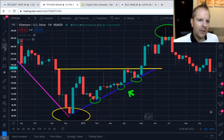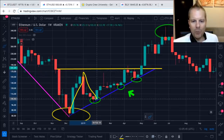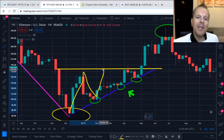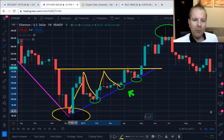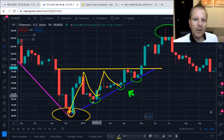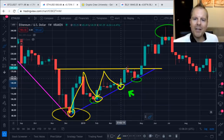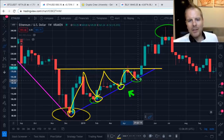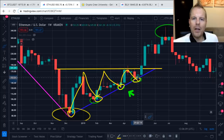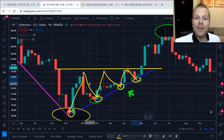And again, Ethereum formed that low, came up into our resistance zone, came back down, formed a higher low, went back up into that same resistance zone, came back down, formed another higher low. Look at that formation. Our low was here, our higher low was here, and our higher low was here. And we came back up again into that resistance zone, got rejected, and formed another higher low, and then explosion.